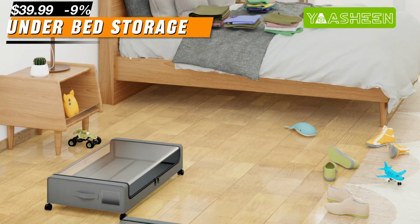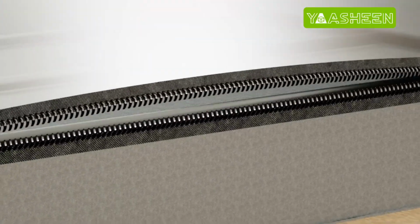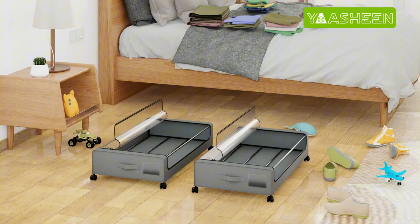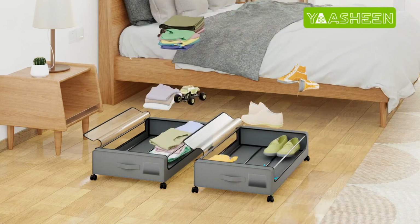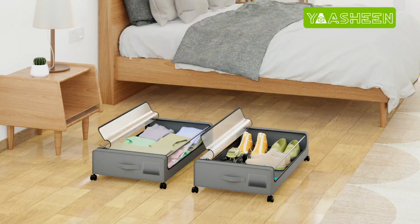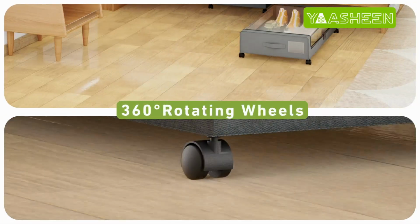Make the most of your underbed space with these rolling storage containers. Perfect for storing blankets, clothes, toys, or shoes. These containers offer a generous capacity while keeping your items neatly tucked away. Equipped with durable wheels, they glide effortlessly in and out, making accessing your belongings a breeze.